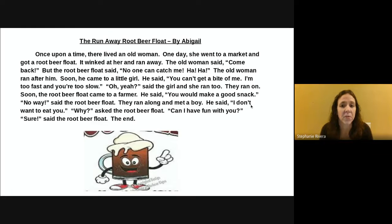The Runaway Root Beer Float by Abigail. Once upon a time, there lived an old woman. One day, she went to a market and got a root beer float. It winked at her and ran away. The old woman said, "Come back." But the root beer float said, "No one can catch me. Ha ha." The old woman ran after him.